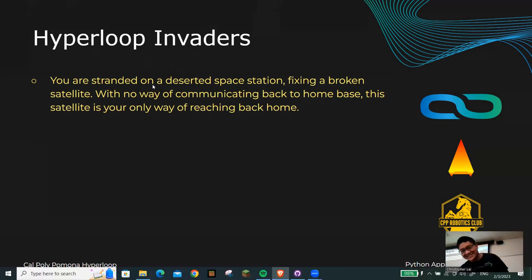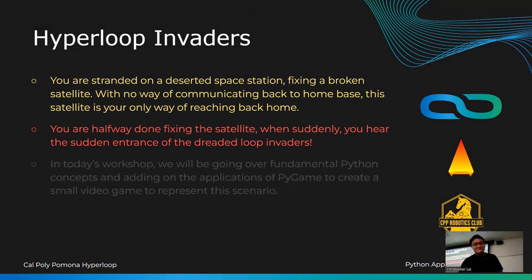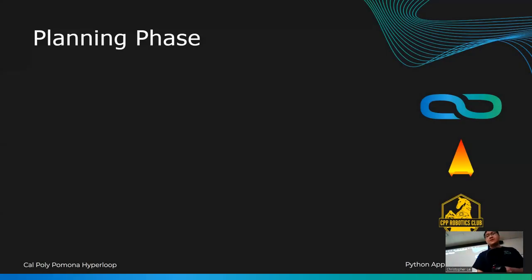You're halfway done fixing the satellite when suddenly you hear the sudden entrance of the dreaded loop invaders. The loop. So in today's workshop, we're going to be going over fundamental Python concepts and adding on the applications of PyGame to create a small video game to represent this exact scenario. We're going to use everything we talked about so far. It's a really good idea to plan out your game before you actually start, so all of us as a group are going to plan this game out first.